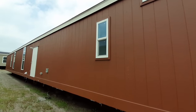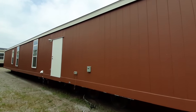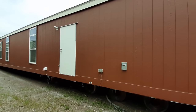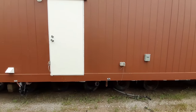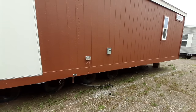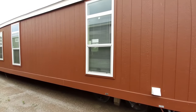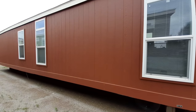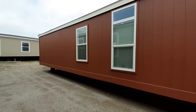Once again, this is a single wide, as you can tell. And we've got some plug-ins down here, and then a breaker there. Your dryer vent. So I really like the colors that they used on this, is what I started off saying. So with that, let's head on in.